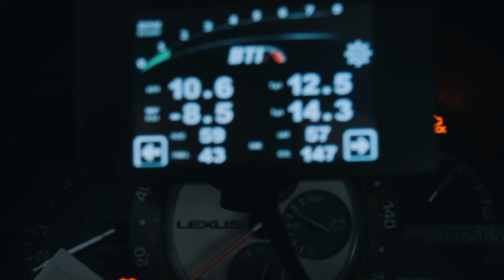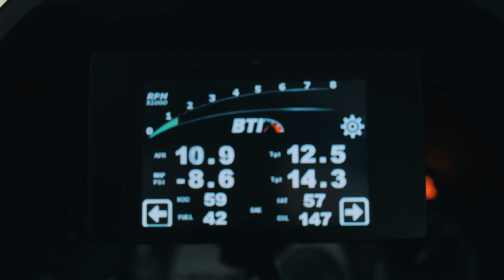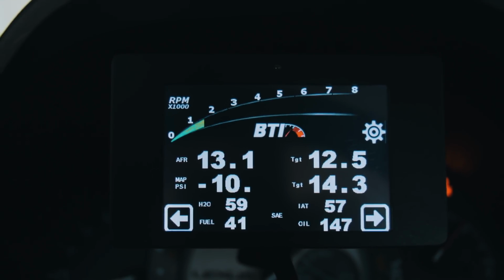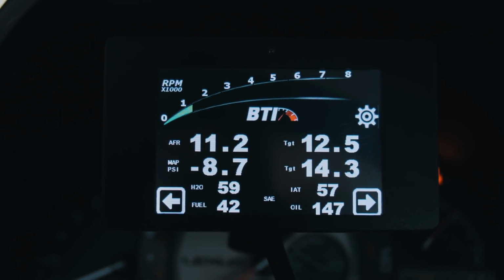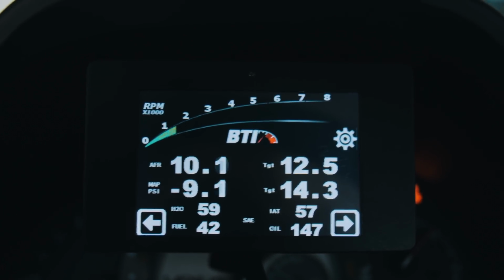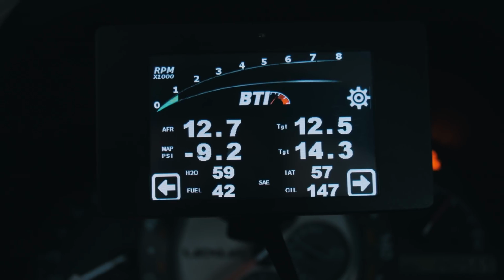Oh, that's fucking legit! Get out of here. Look at this. It's a baby mini dash. Oh, it's so sick. Oh my God, that's unreal. I've never had something like this. That's pretty responsive too.